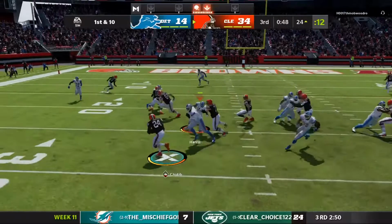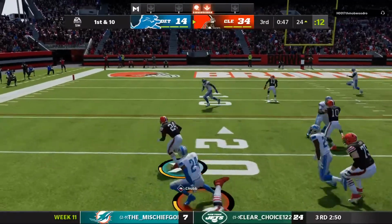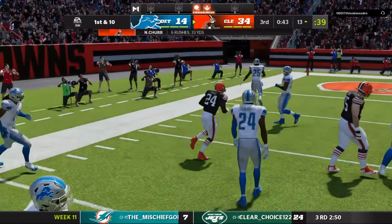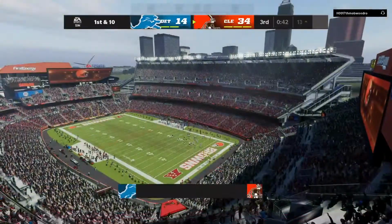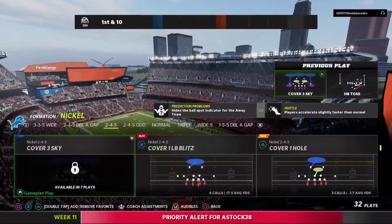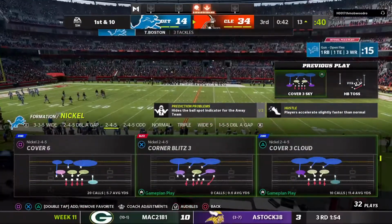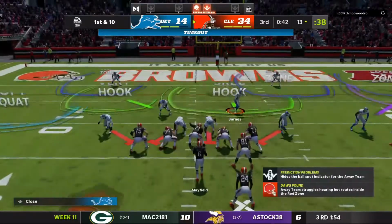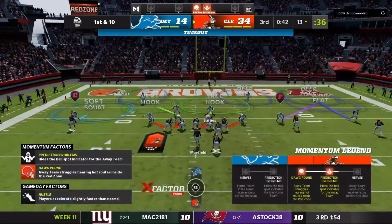They toss it left side to Chubb. Another nice gain. That's now 30 yards between those last two plays. Now the defense is going to use the first of their timeouts. That'll leave them with 2 remaining. We'll be back after this. From the 13 now, they work on 1st and 10.